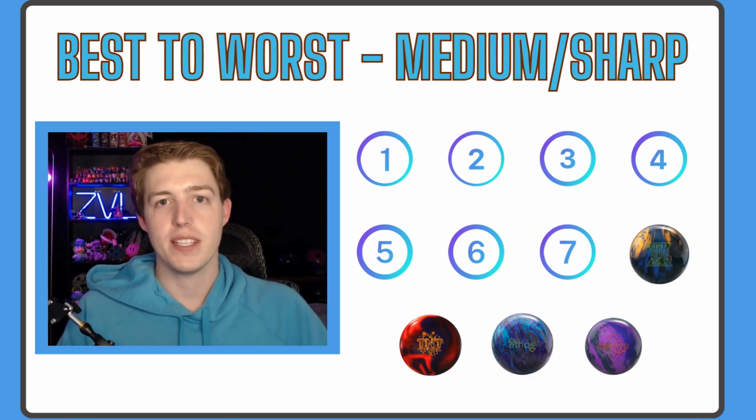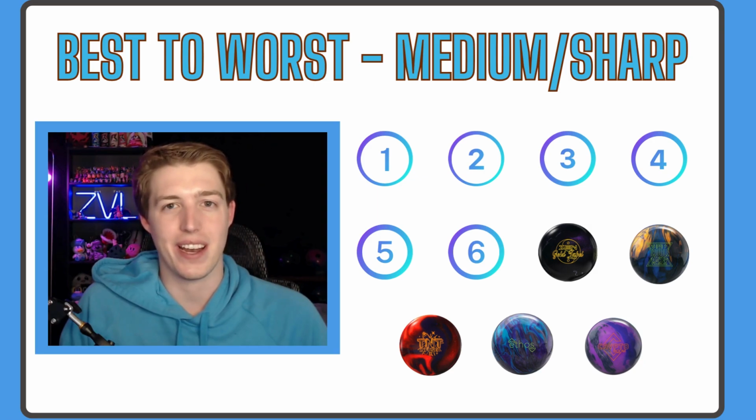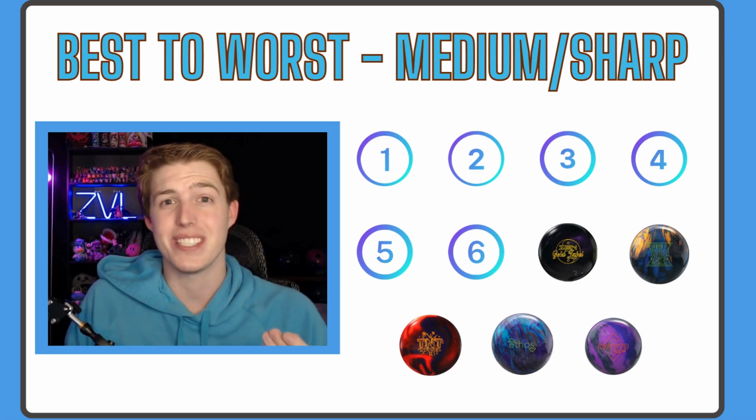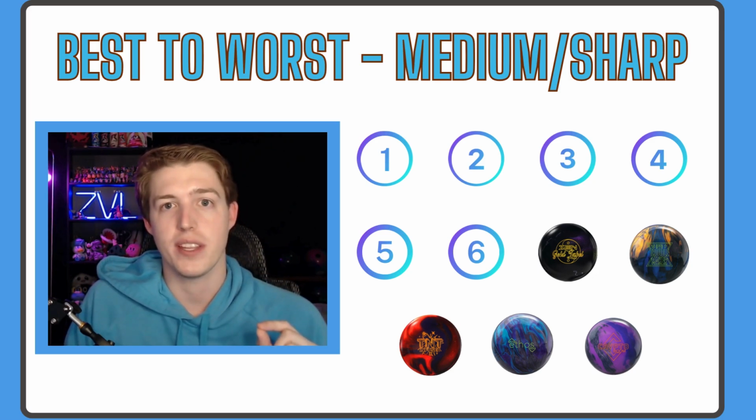In the number 7 slot is going to be the 900 Global Zen Gold Label. Now, the Zen is one of the best medium sharp bowling balls of the last couple years. The Zen Gold Label had a lot of hype behind it. A lot of people thought it was a remake. It was not. This ball is much, much sharper, about the same strength, a little bit weaker, but it was insanely sharp, which made it a little bit unusable on some tournament patterns where the Zen excelled.